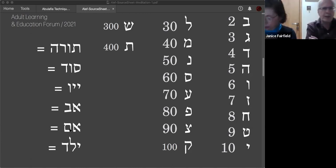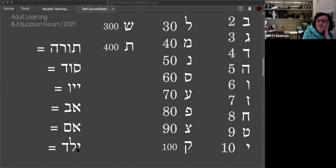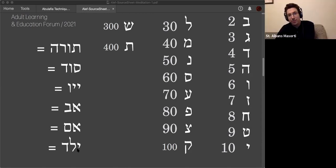61. 41. So 41, sorry about that. It's an easy one to confuse. Samech is 60, but that's a mem, a final mem, which is 40, 41. So we have av, which is 3, aim, which is 41, and this word yeled is child, and that equals what? 44. So if you literally add father and mother, you get child, right? Coincidence? Not according to the mystics.